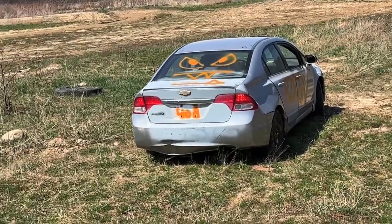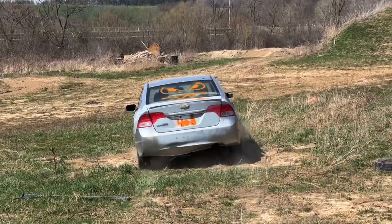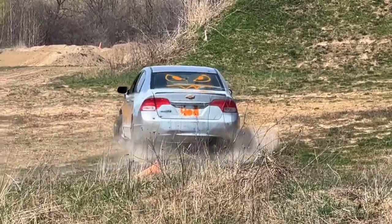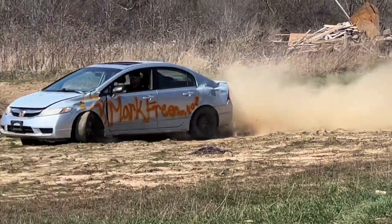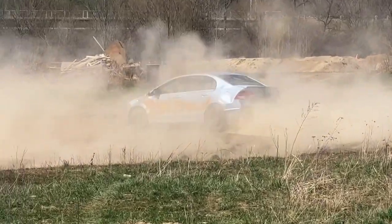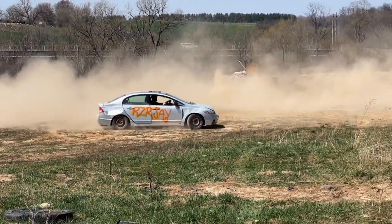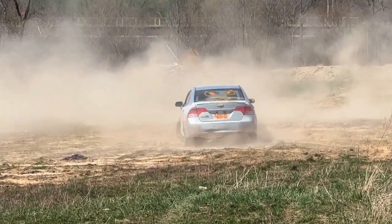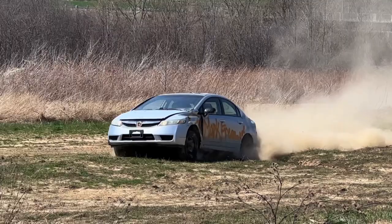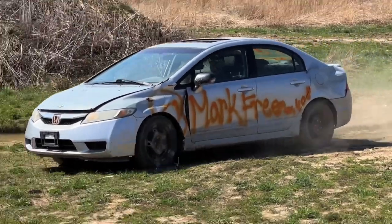Two things you need down here. Power steering, 4x4. You don't really need 4x4 when it's dry, but it definitely helps. Much more grip and much faster. Oh, just having a time. That's gotta be tough with no power steering. Just sucking in all the dirt. Suspension works good on the thing.